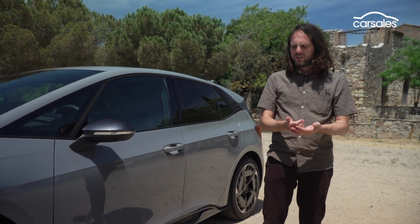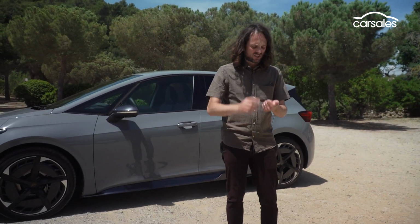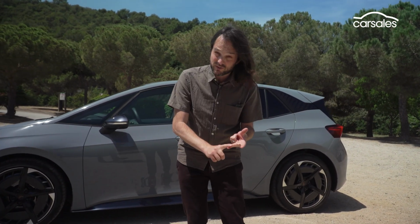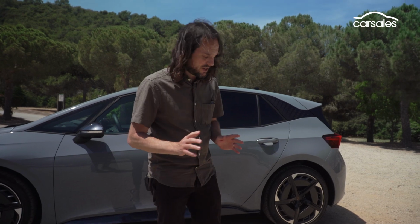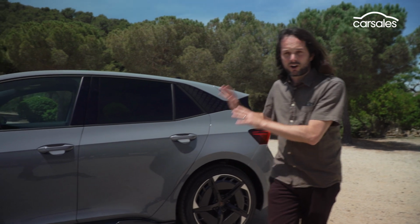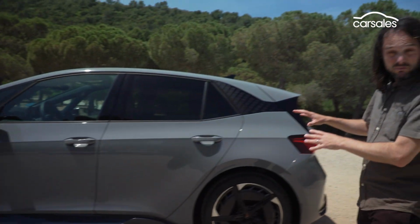This was an opportunity for the Spanish high performance brand to fix some of the ID.3's flaws. Like the ID.3, the Born is available in 3 different battery packs: a 45 kilowatt hour, a 58 kilowatt hour and a 77 kilowatt hour. The biggest battery provides a range of up to 550 kilometers. This version here is the most powerful 170 kilowatt version, but there's also one with 110 and 150 kilowatts.